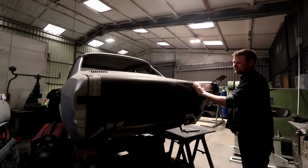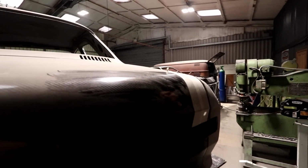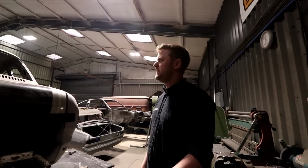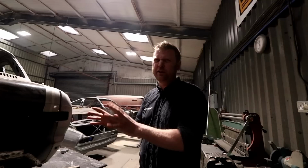See some lightweight bits on this as well, like the Alpha carbon fibre boot and carbon fibre bonnet. Duratec, which is being built by Cosworth, we've got a dummy one in there at the minute. That's going in it, which is going to be about 250 horsepower, so it's keeping it sort of middle of the road, so it's going to be quite a regular use car.